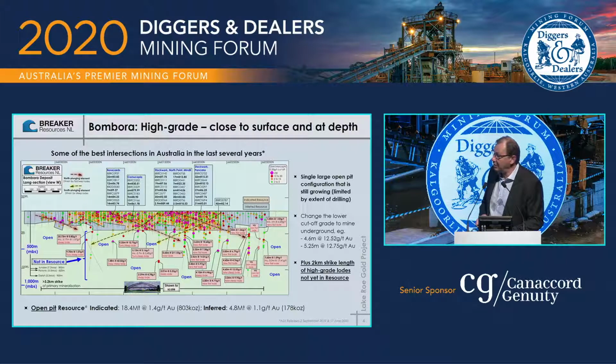The indicated, by the way, and you are looking in long section, is shown in orange. The inferred is shown in blue. And the interesting thing about the inferred is you don't get to see all the mineralisation until you at least get to indicated status. So that inferred is only partially delineated. We've been hammering this for several years now, 250,000 metres. It is still early days.